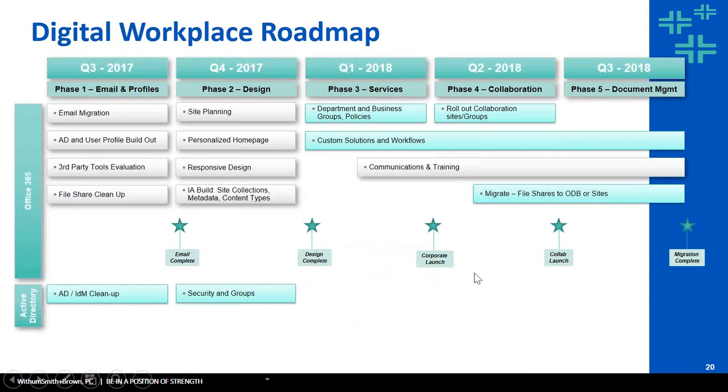So creating a roadmap. What's your digital workplace roadmap? And this is set up in the context of, we typically see people do an email cutover first. Because email migrations can be fairly finite and short and sweet.